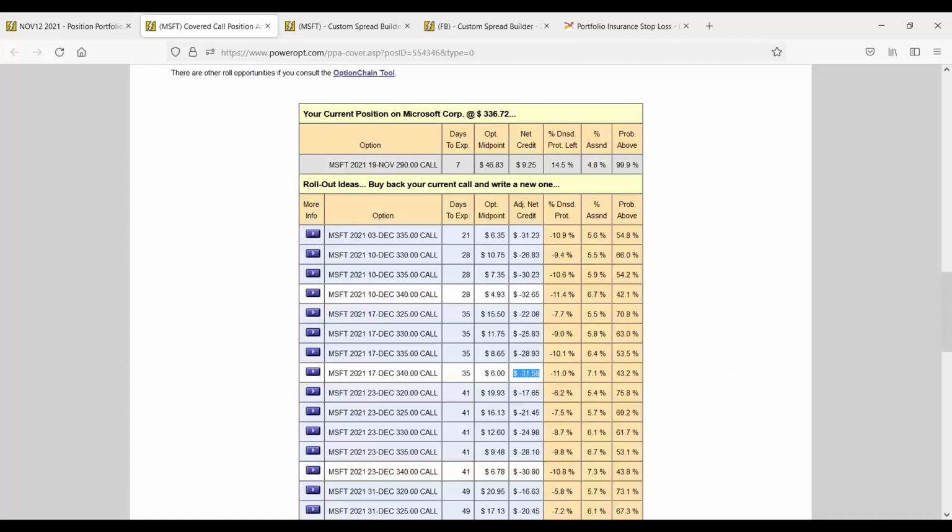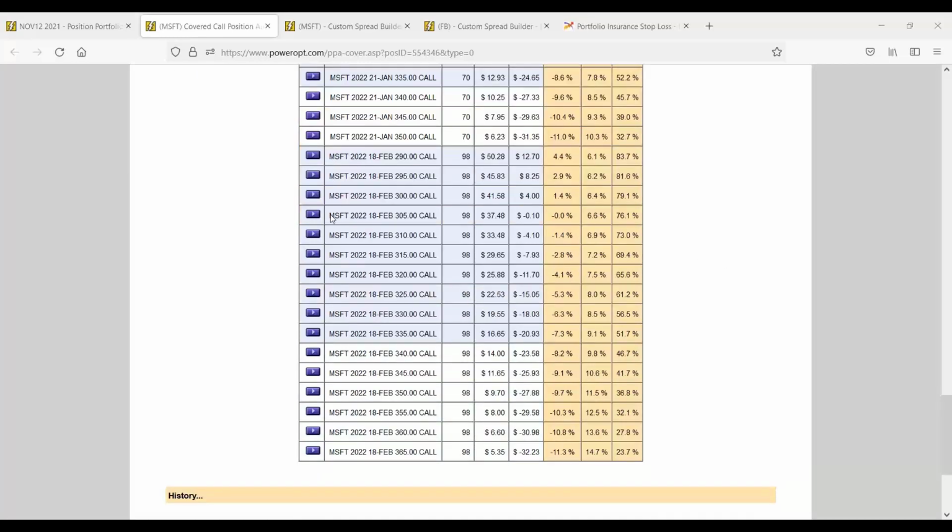Can I roll potentially for a credit? Well, let's see. We got to scroll all the way down. In this case, and even sticking almost with the same strike. Oh, there they are. Yeah. So I can get credits rolling to the 300 call, which is still deep in the money. Roll for a credit at the 295 call, credit of 825. That's my adjusted net credit here. But that's for 98 days out in time.